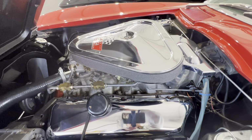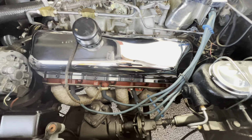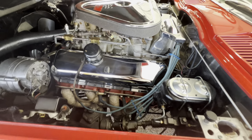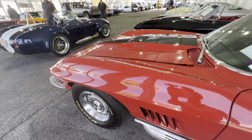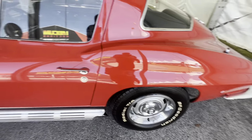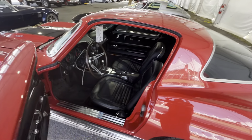Wow, look at the detail in this restoration on this car. It is phenomenal. They put headers on it, no harm, no foul there. These big 427s need to breathe. It's got a nice paint job on it. It's been wet sanded and buffed.